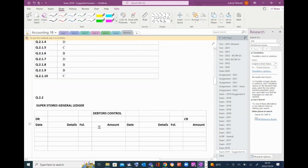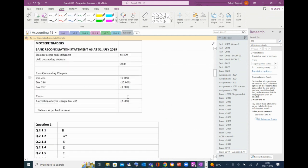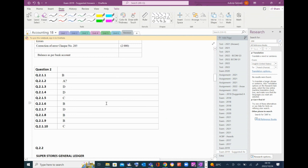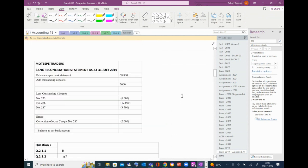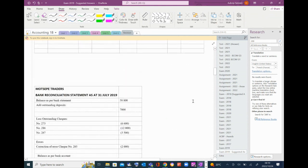And then here, they just wanted you to do the debtors control. Here in question one was multiple choice, another theory question. You guys can take a picture of that. I haven't yet verified if that one is correct. And then here they wanted you to do a bank record in question one. Guys, I'm under pressure. I need to give the other lecturer a chance. Then here you need to do bank record.